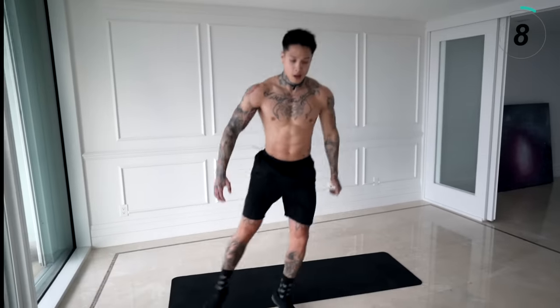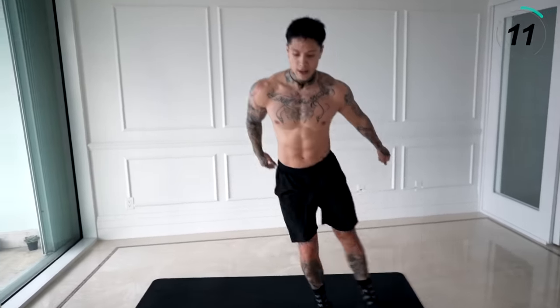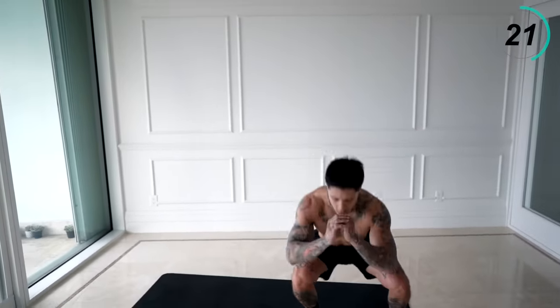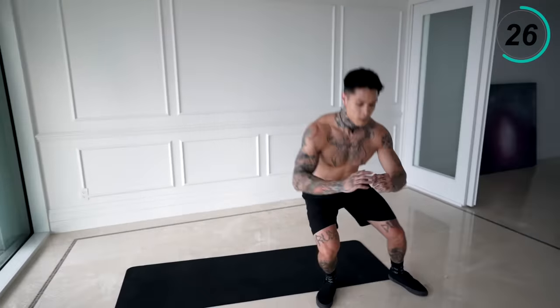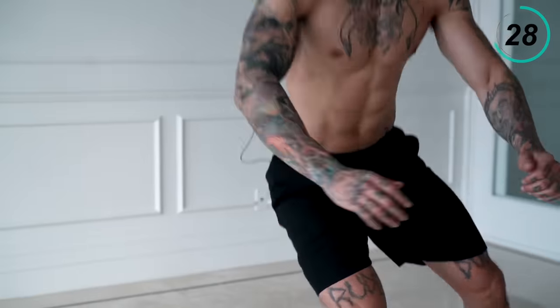If you're feeling fatigued, of course you can just do less of a jump, more of a hop. Here we go, 10, 9, 8, 7, 6, 5, 4, 3, 2, and 1.